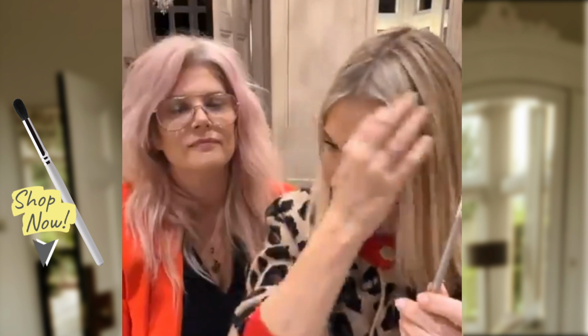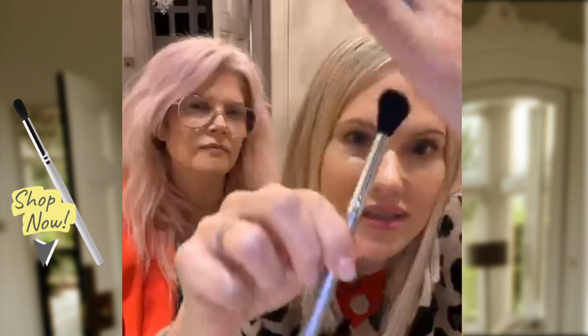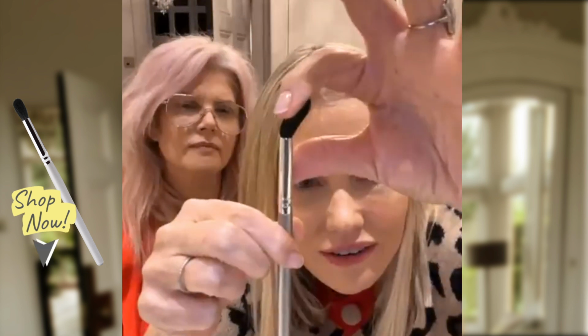Now, I did a live last week on smoky eyes, and I was raving about this brush for a smoky eye. But it also is fantastic for concealer. And the reason it's so good for concealer is that it's got a really fluffy, diffused edge to it. So it doesn't pack on too much product.